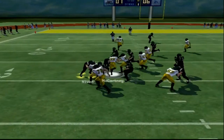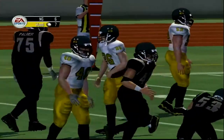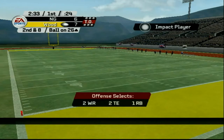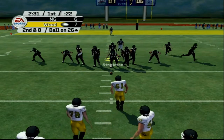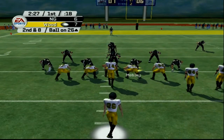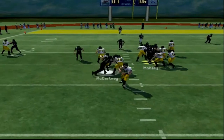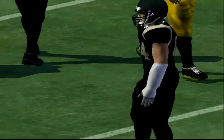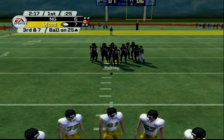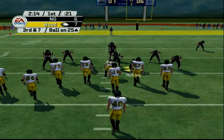He gives it up the middle. He jukes, and they make the stop. Couple of yards there by the tailback on the counter. Gain of two on the play. It's second down and eight to go. Ball on the 26-yard line. One man backfield. They keep it on the ground with a tailback. A gain of one. One yard gain on the play. Third and seven coming up here. And this is the fifth play of the current drive.